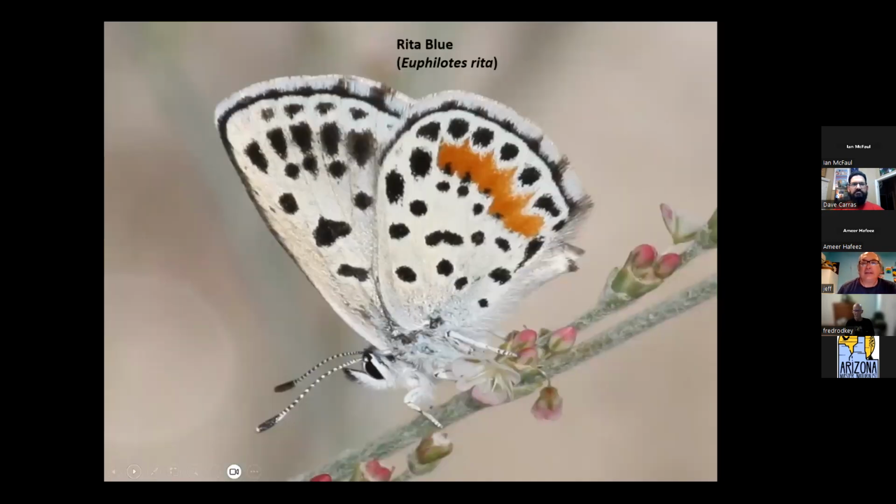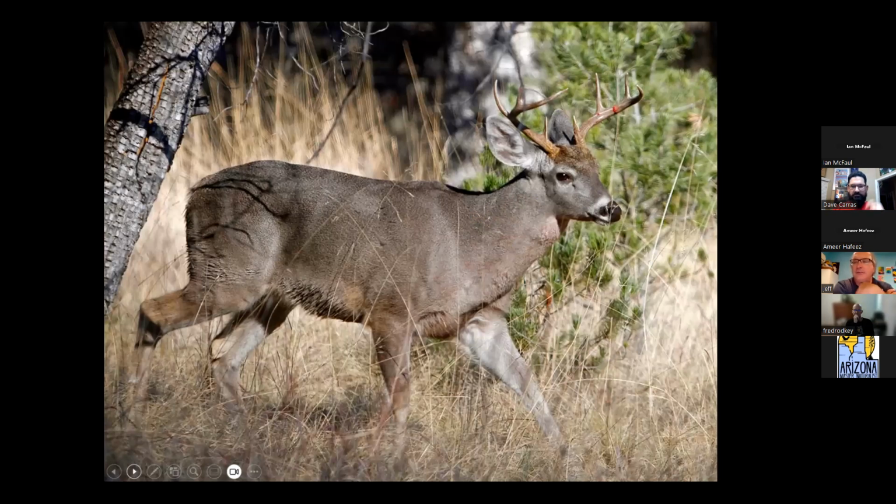We have the Rita blues up here. Rita blues are a challenging group that feed only on buckwheats as caterpillars. So if you're not seeing any buckwheats around, don't bother looking for these guys because they won't be there. And then we have the white-tailed deer. White-tailed deer tend to be higher elevation. There are places where you can find both deer, not like together, but in the same habitat at certain times of the year. But in Arizona, if you get up into the mountains, the deer you're seeing the most are going to be the whitetails. The muleys are usually down lower.